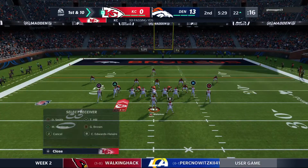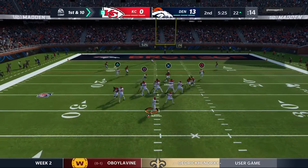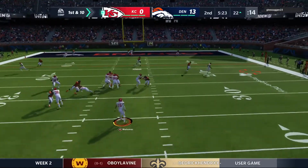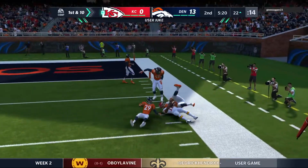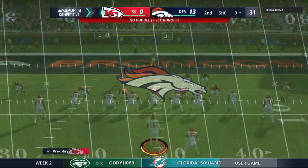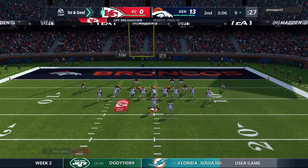So the big play gets them all the way down to the outskirts of the red zone here for 1st and 10. Mahomes firing, complete. And he gets it inside the 10 to the 9. That's over 40 yards of movement with those last 2 plays.